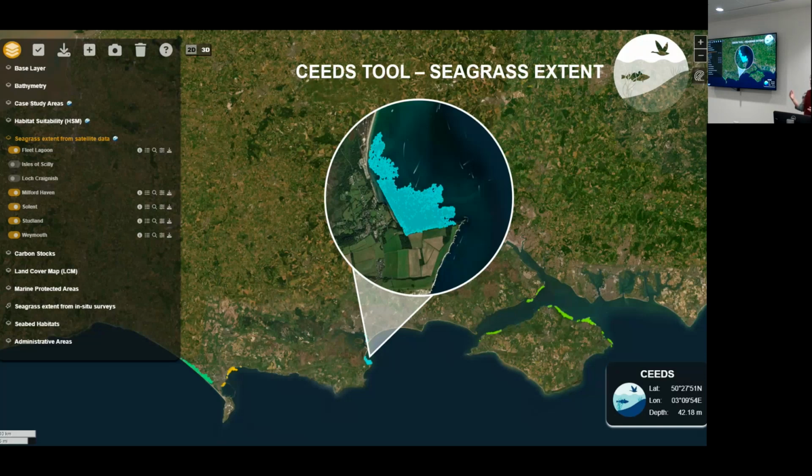They're taken from a 3-year cycle of satellite images, because in the UK you don't get clear skies that often. You've got to get what information you can, even on the south coast. It's harder the further north you go. To get enough clear sunny days at the time when the seagrass is growing, we need to take a 3-year block of data and integrate that into the mapping.